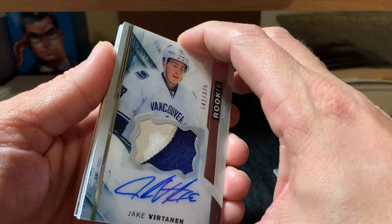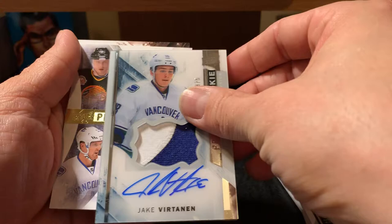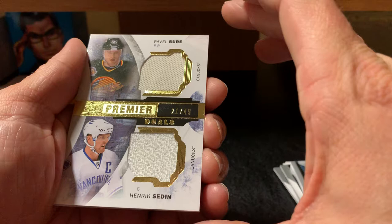Okay, so hopefully these are the big two hits out of the tin here. Let's see what we got. Okay. Oh, okay. 21 out of 49. Okay. Bure jersey and a Henrik Sedin jersey. Well, that's kind of neat. That's a pretty nice hit.